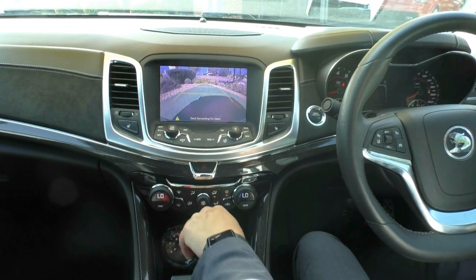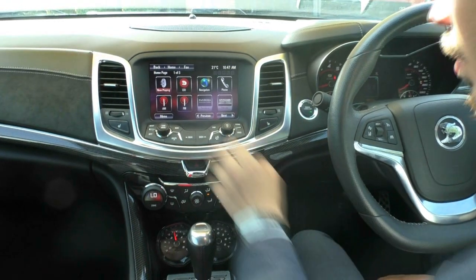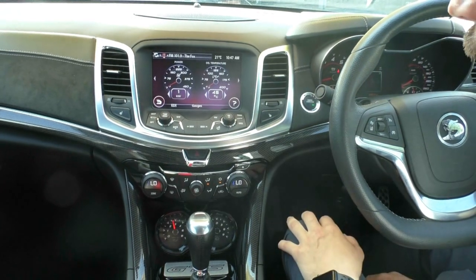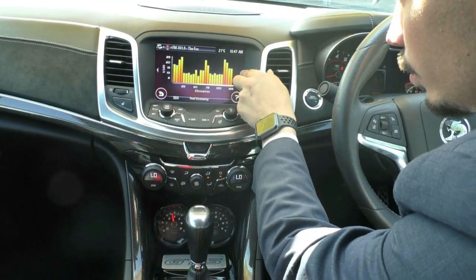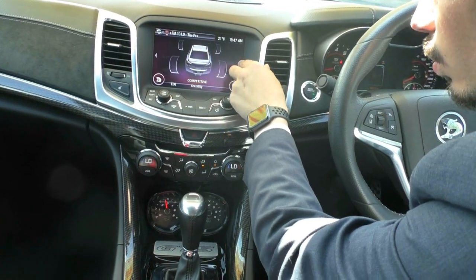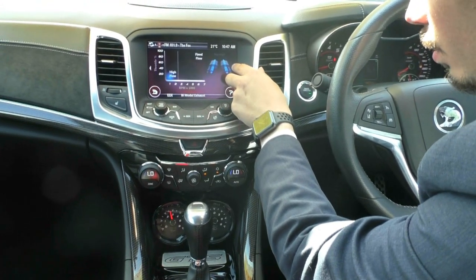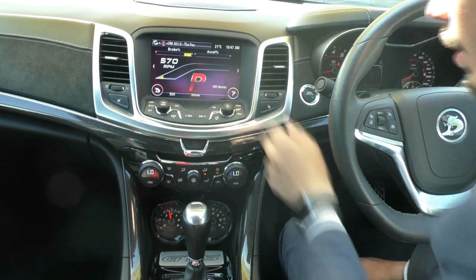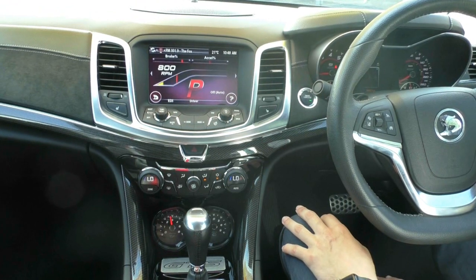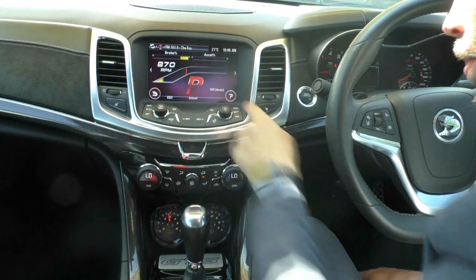And then if we just go back to park, being a HSV, this also does come with the EDI. So if we go home, EDI, it shows you how many kilowatts you are, what the oil temperature is. When you flick through it, it just shows all the performance stats for this car. So it flicks all the way through. Probably the best one to have it on would be this one here. So when you rev the car, it actually shows you your RPM, and also shows you your braking percentage as well. We'll go back to home.